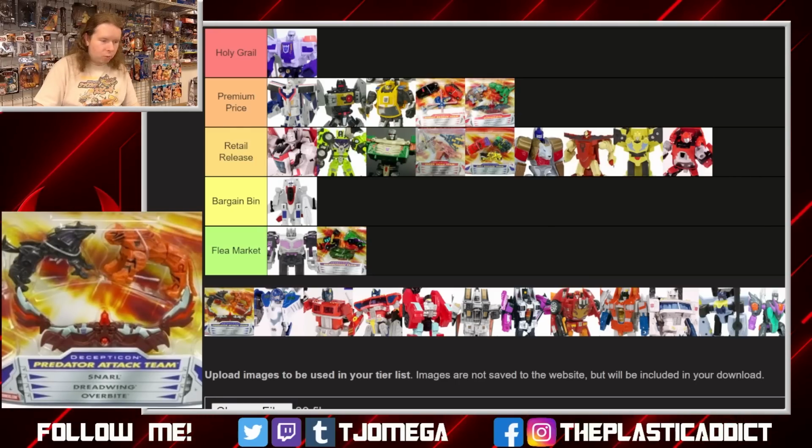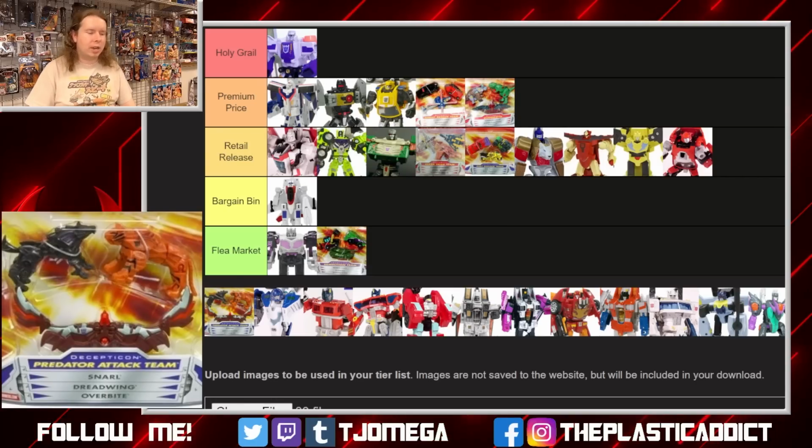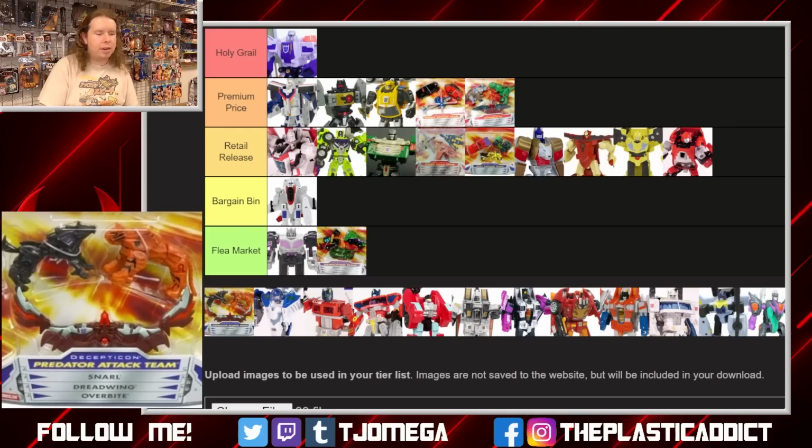Snarl, the wolf, I actually can't remember if Snarl or Overbite is the wolf. I apologize, it's been a while. I think Overbite is the wolf. He's okay. I don't mind his transformation and how that toy works. It's the cat. He has a very poor transformation. It's just like an ugly toy in general.